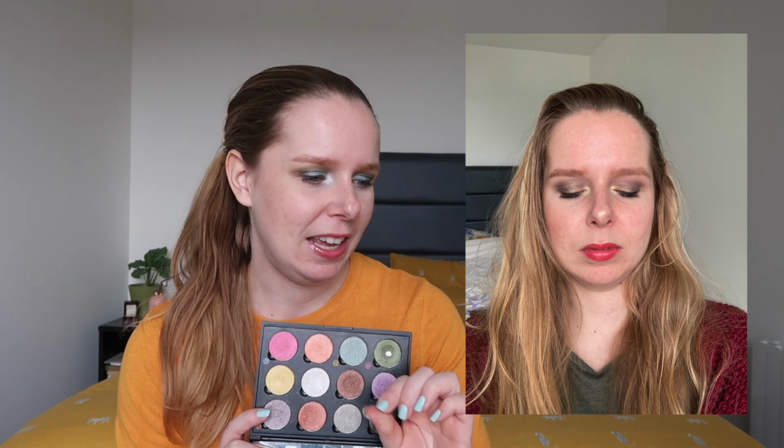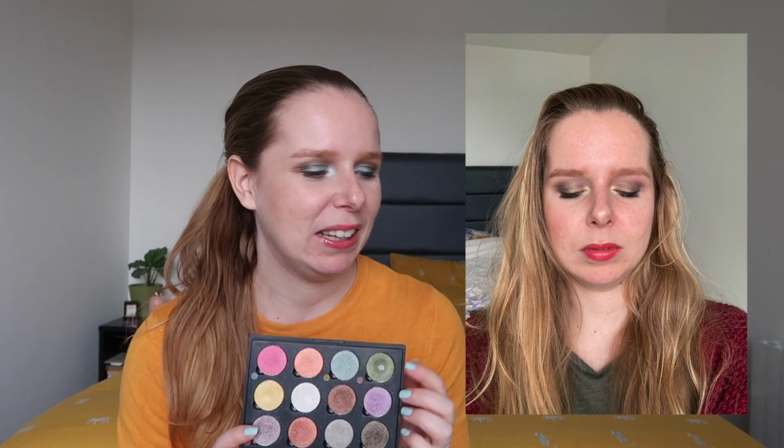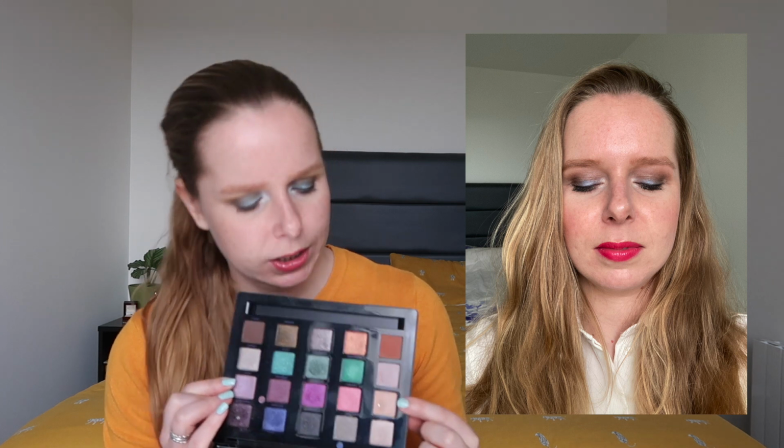I put this yellow shade in my inner corner just to make it slightly different than your average white shade. And then the black I used in the outer corner and as an eyeliner. Then for this one right here, I'm using Virgin on the brow bone again, and this time I'm using Framed as my transition shade. So this one is Framed and this one is Discreet, so it kind of depends on when it's more warm and when it's more cool.